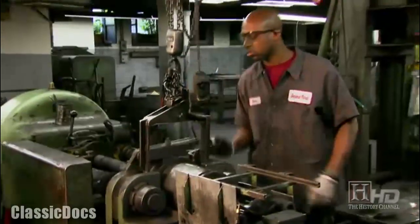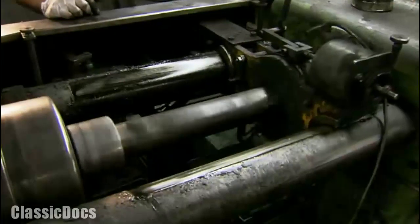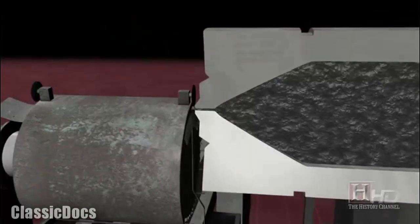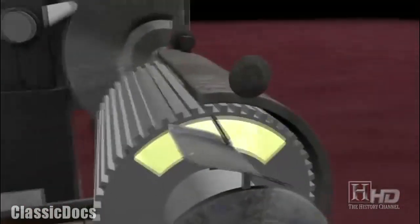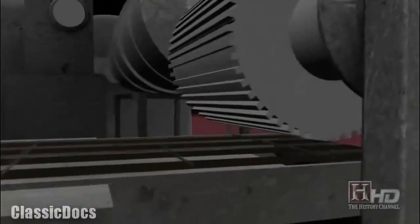Okay, John's loaded up our cylinder, and now for the first time, the actual mix itself is going to take on the shape of a pencil lead. The lead is going to come out of the die here and pass through our cutter wheel. And as the lead comes through, these blades will cut it to length, and that die is what's actually going to give us the shape of the pencil lead itself.